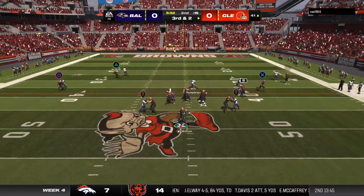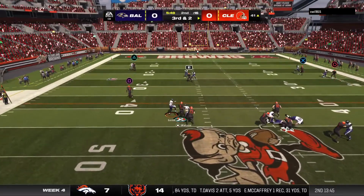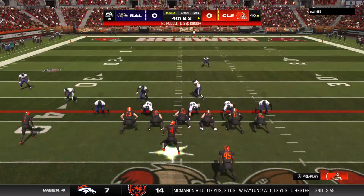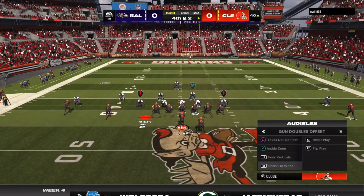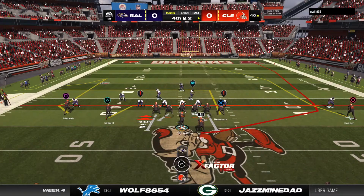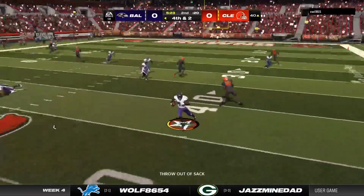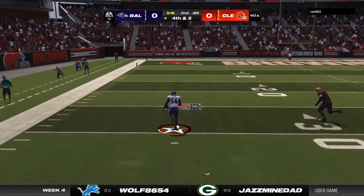3rd and 2, Watson. Able to shake him off. Forced out to his left. So no sack. He gets back to the line of scrimmage, but it'll still bring up a 4th down. They will indeed snap it to Watson. And it's intercepted. Picked off by Roquan Smith.